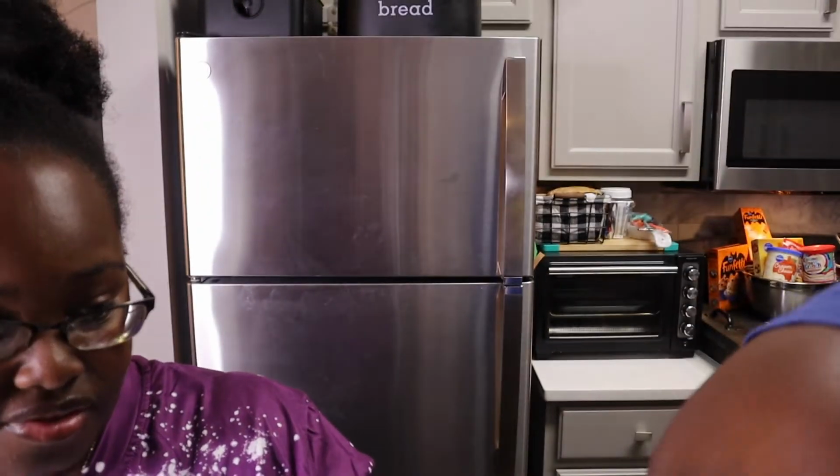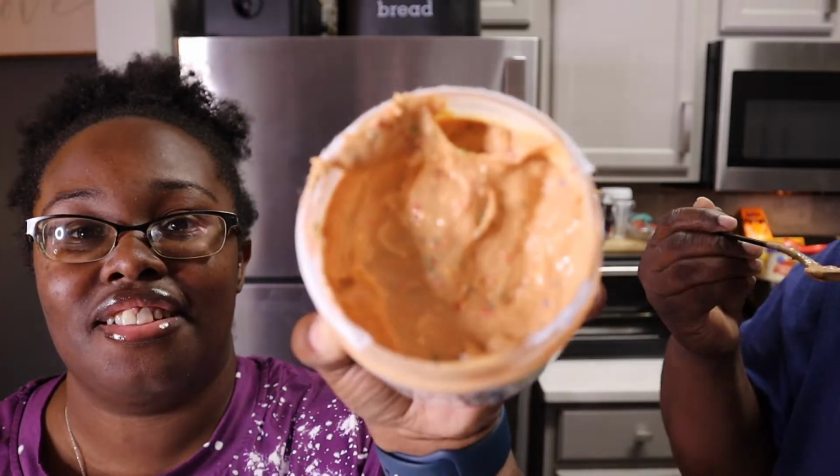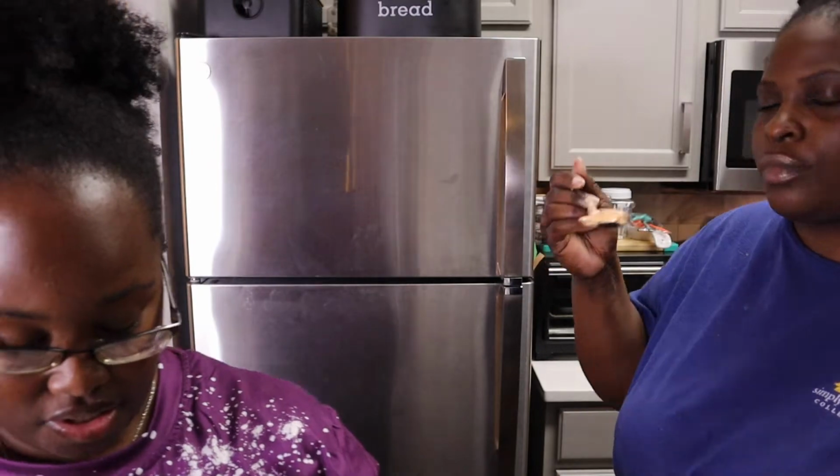They're trying to get all the good stuff at the bottom. I'm trying to make sure I'm mixing it up. Trying to get a little piece of that cookie, you guys. Okay, but that's how it looks stirred up. You see the sprinkles and stuff. You can't really see the cookie, but baby got a cookie.